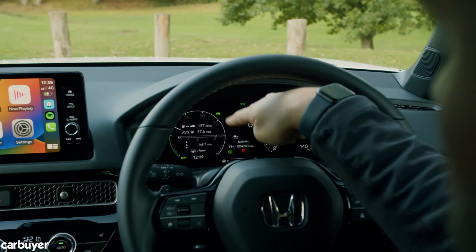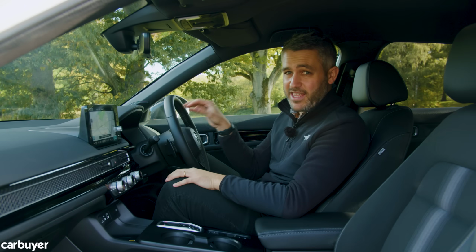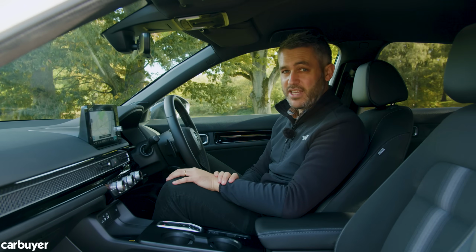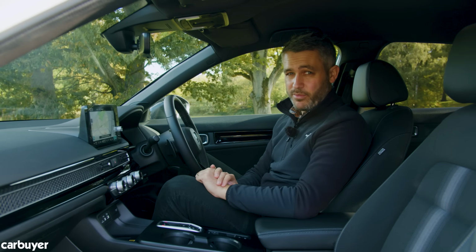And then there's the digital dials. Where the Golf loses points for its fiddly infotainment system, it definitely gains them again with its excellent digital dials. These, well, they're just not as interesting. They could be a little bit more configurable, but I guess they do the job.